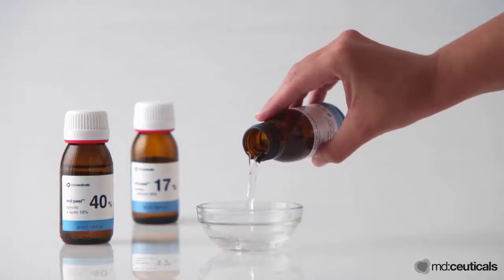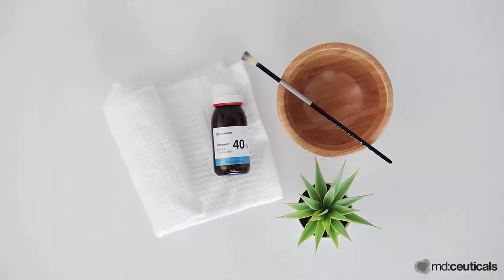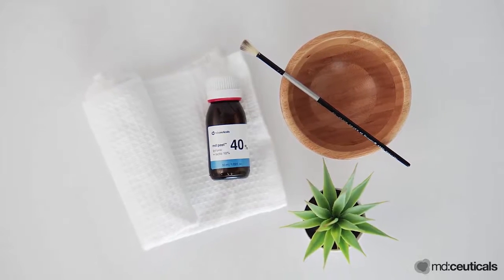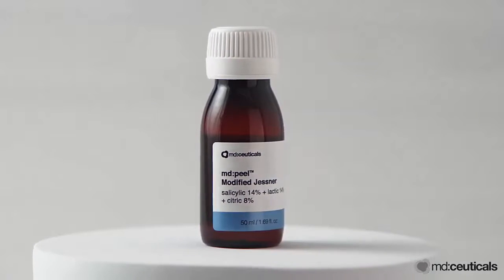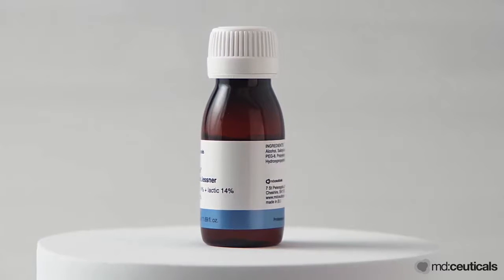For melasma, we would suggest MD Peel Pyruvic 40% plus Lactic 10% and MD Peel Azelaic 17% and Salicylic 20%, recommended for severe hyperpigmentation and scars, and not suitable for sensitive skin and light phototypes. MD Peel Mandelic 50% and MD Peel Modified Jesner, composed of salicylic, lactic, and citric acids, specially indicated for sensitive or dark phototypes.